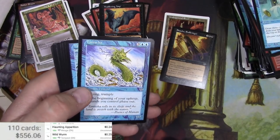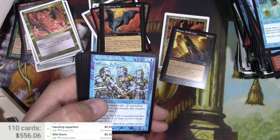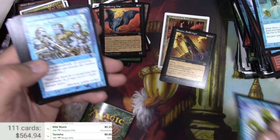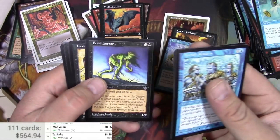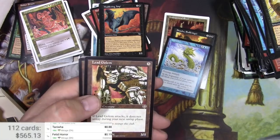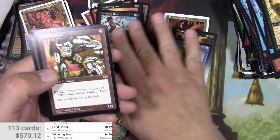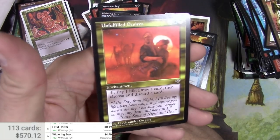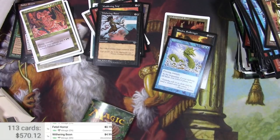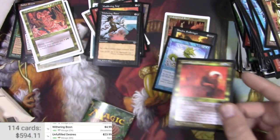Taniwa, that's a rare. That's a reserve list card, actually. And it's showing $8.88 right now, up from like 25 cents. There we go, $4.99, that's an uncommon. Lead Golem and an Unfulfilled Desires. Excellent reserve list card. Glare, $23.99. There we go, there's a winner.